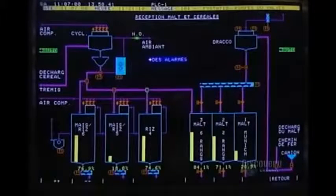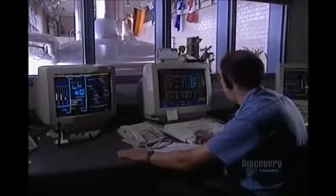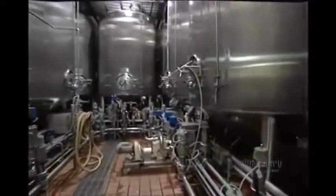In the control room, an operator handles the data control system of the brewing process. They add in the yeast, which starts off the fermentation, a process that lasts between 7 and 10 days. This foam indicates that fermentation has begun, and sugars will now transform into alcohol.